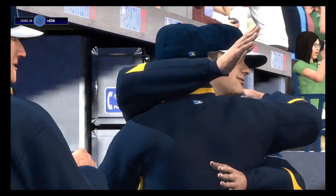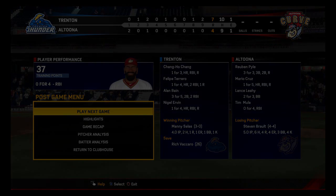Well, maybe a little bit of a problem is they had to wind up going to that bullpen quite a bit. 5 pitchers are going to combine.